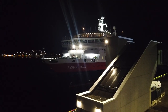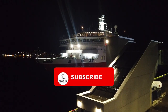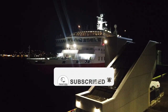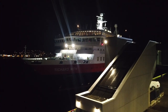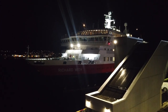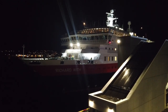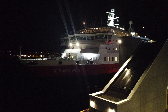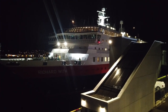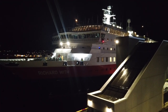And here's my ride, the MS Richard With. The ship was built in 1993 at Volkswerft in Germany and has 458 beds. And for all the ship nerds out there, the length is 121.8 meters and it has a top speed of 18 knots. The ship is named after Richard Bernhard With, who lived from 1846 to 1930. He was a Norwegian ship captain, businessman and politician. He is also the founder of the Hurtigruten.